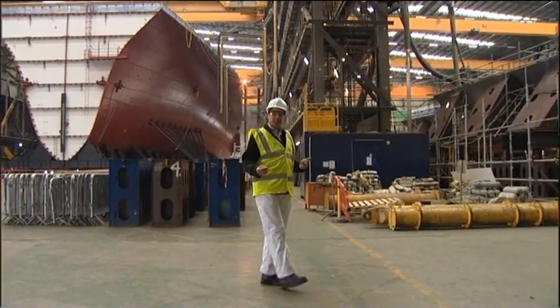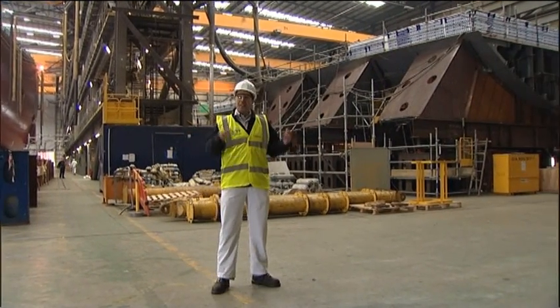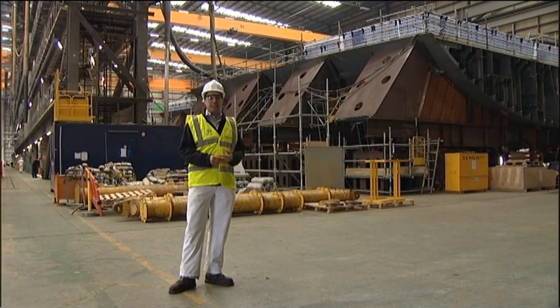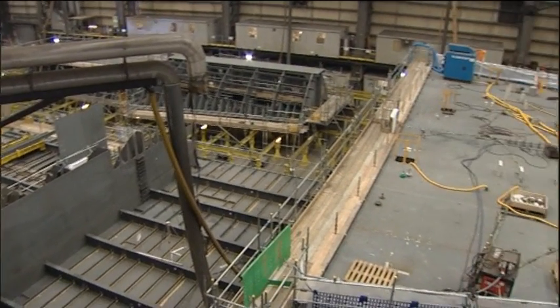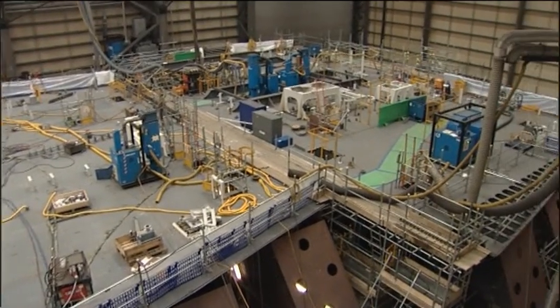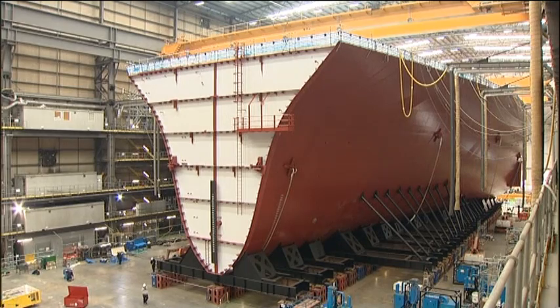The second in class, HMS Prince of Wales, is also already under construction. That means that any decision about changing the fundamental design to add catapults and arrestor gear needs to be taken sooner rather than later. As it stands then, the Queen Elizabeth will be mothballed once completed. But that could all change if the government performs a widely heralded U-turn and goes back to planes that could land on her. Will Inglis, Forces News, Portsmouth.